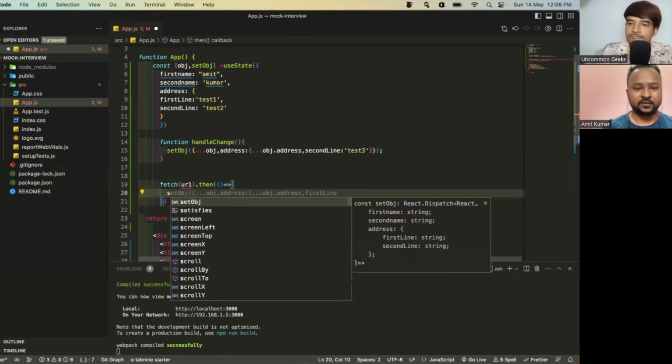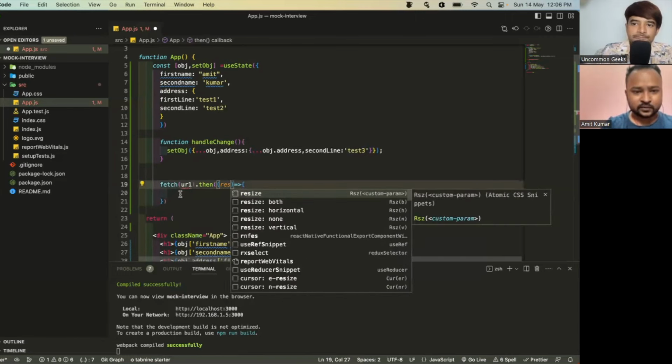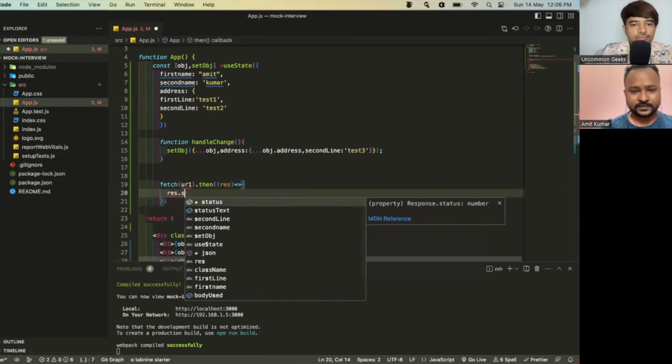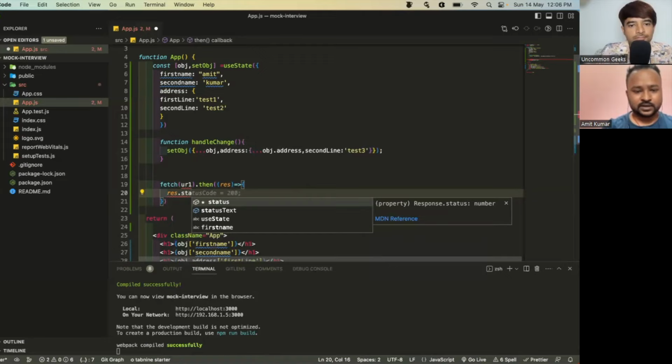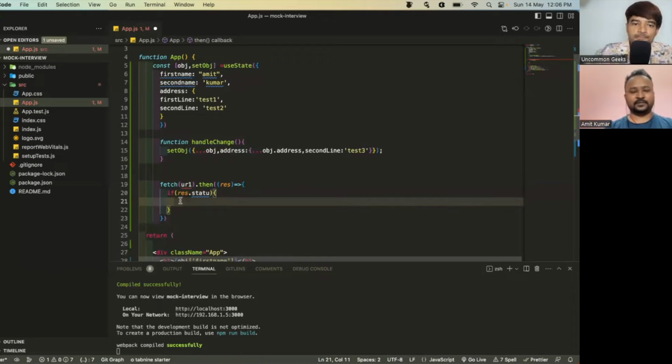Let's say I have something called status. This is my response, and in the response I will have something called response.status. Now the status is there. I will just check this status. Once this is done, then I will do the other two API calls here.